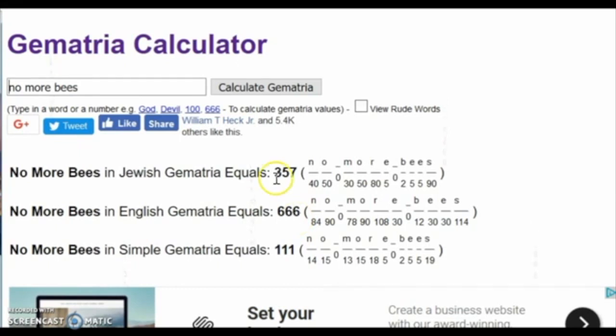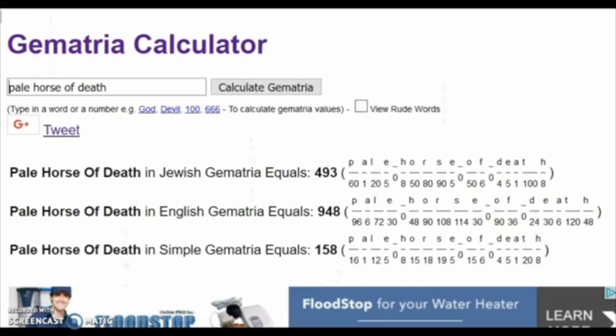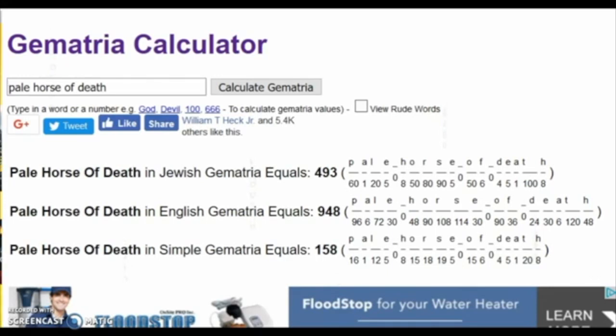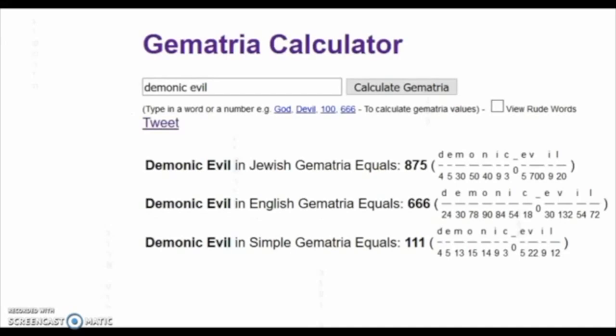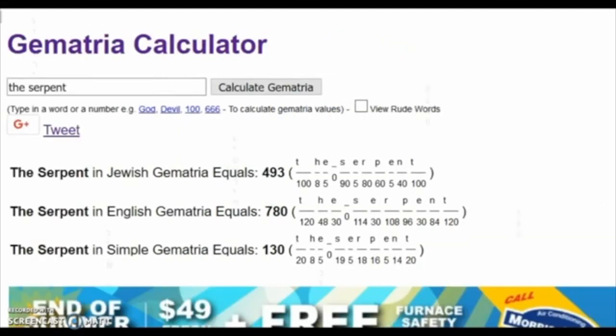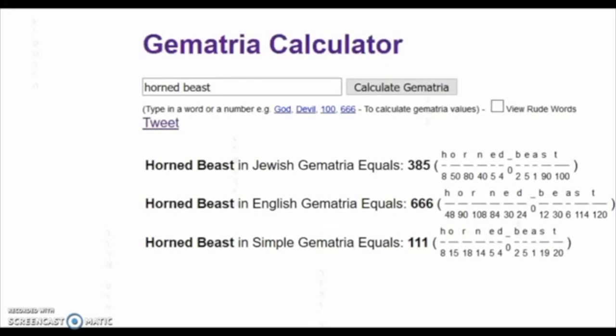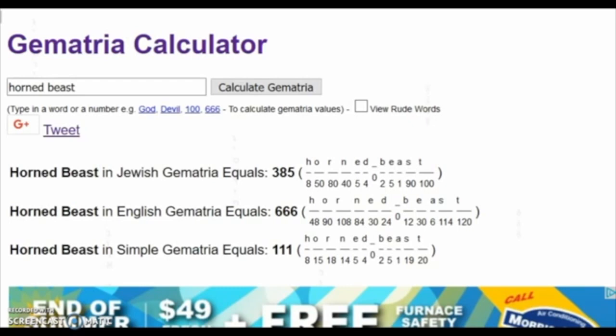Did that get your attention yet? Another example is that it says Pale Horse of Death. They named this cave because they knew what the bacteria was that they found in it. Next is the Eden Snake. Next is Demonic Evil. Next is the Serpent. And it gets more interesting here in just a minute. Next is the horned beast. This bacteria looks like a beast with a lot of horns and crowns. Just saying.